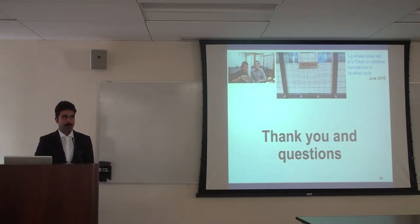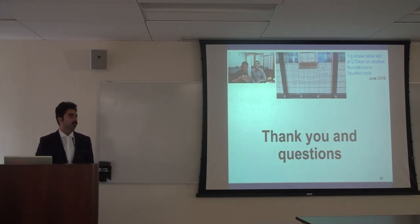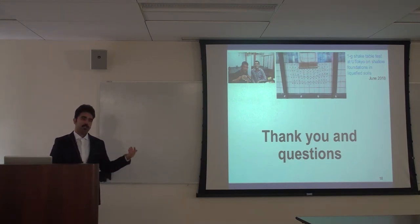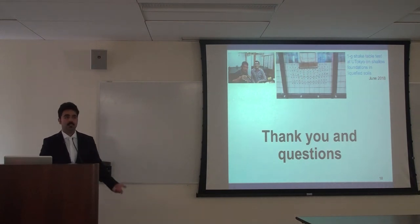Maybe we could see what the results are once processed, and what value is coming out of these. That's the main issue in 1G shaking table tests: we can't reproduce the overburden pressure or the real model. Maybe the centrifuge test has better results, but in our test, we can reproduce one of the liquefaction-induced settlement mechanisms, which is sand ejecta. We can see proper sand ejecta in our test. That's the point, and we can reproduce the amount of settlement which can be caused by the sand ejecta.